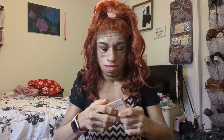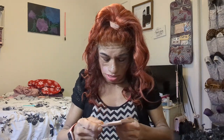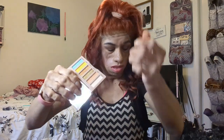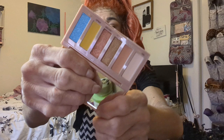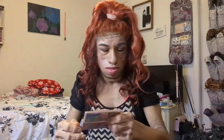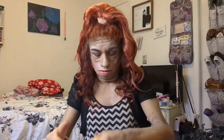Okay, so this is what the packaging looks like. Let's see. Ooh, yes. Okay, I remember this one. This one has a pop of blue. So look at this palette, guys. Look at that pop of blue. Let's see. The pop of blue.